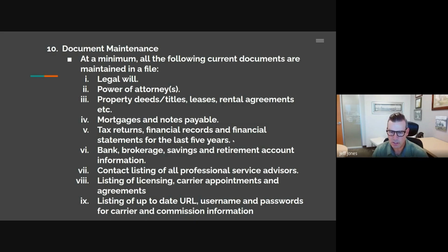If your business is with Stonehill, we have all of that for you. And then a listing of up-to-date URL, username, and passwords for carrier and commission information. Because if something unexpected happens and service needs to be rendered to clients, agreements are in place, but you can't gain access to some of the carrier and commission information, that actually stalls a lot of things out.